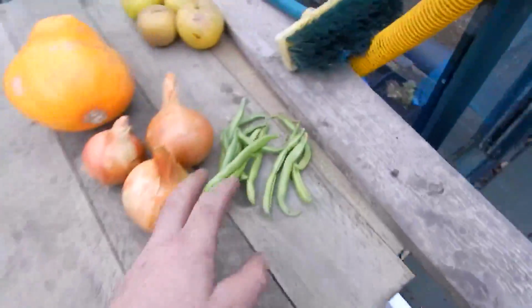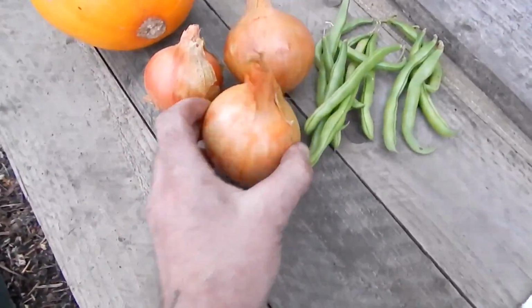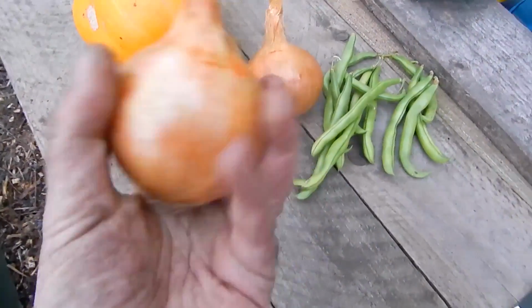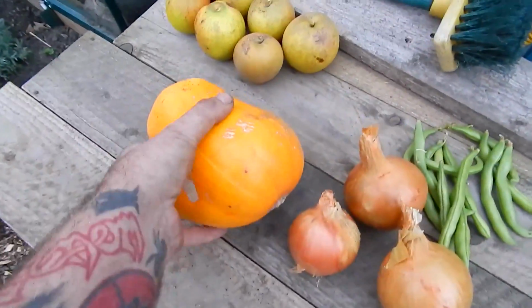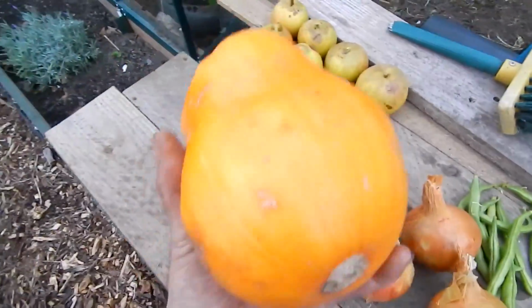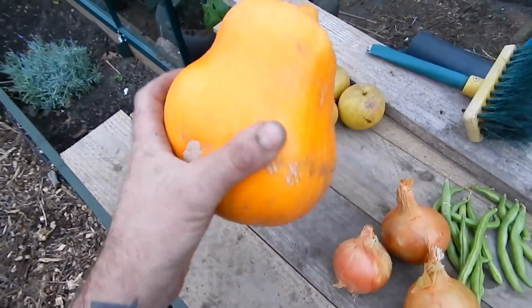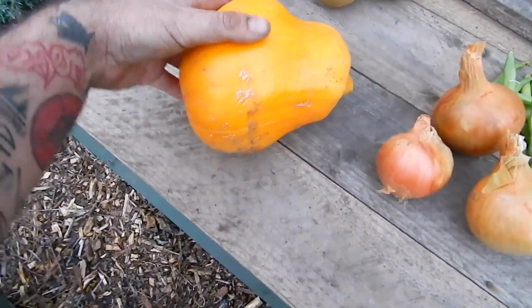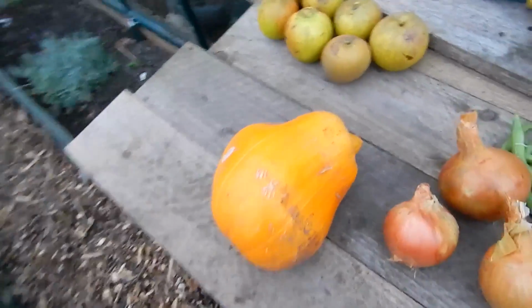What else? Here, look at this. There's the last of me beans. There's me onions that were storing in the greenhouse. They're lovely, solid, firm, stored properly, so they'll be going home now. And look at this, what do you reckon that is? It doesn't look like a pumpkin to me, but that's me pumpkin. It came from a pumpkin seed packet. It looks like a butternut squash to me, like. I don't know. See what happens.